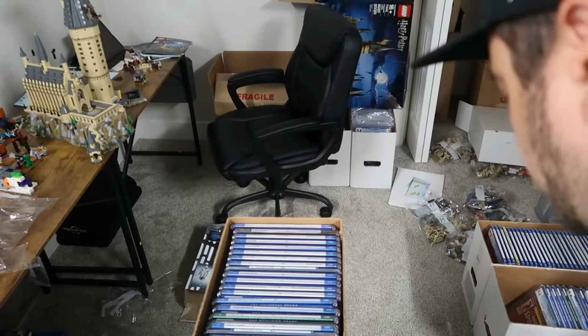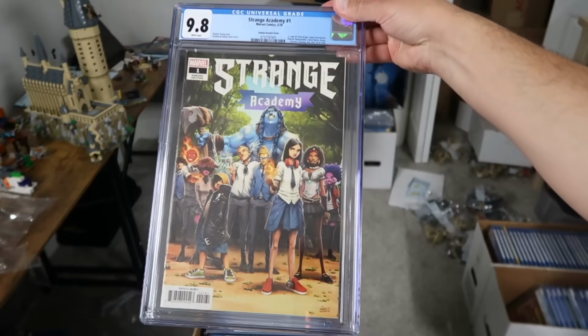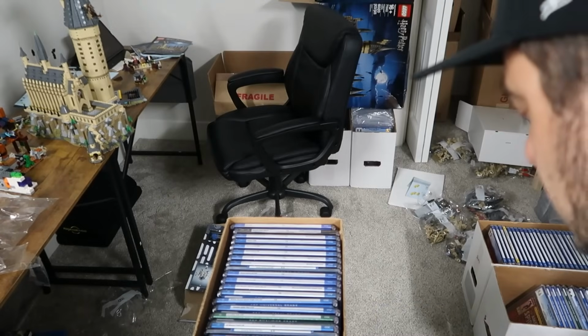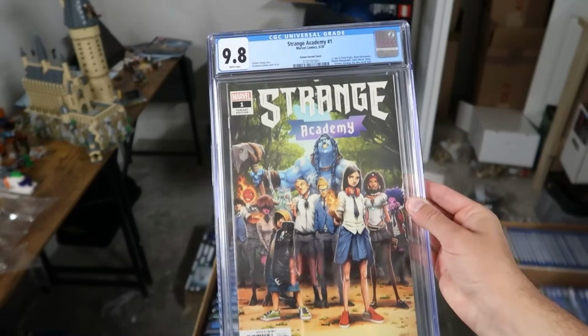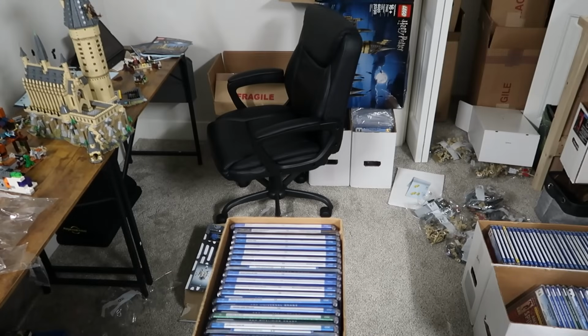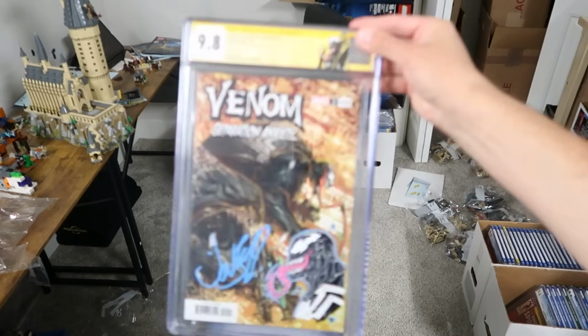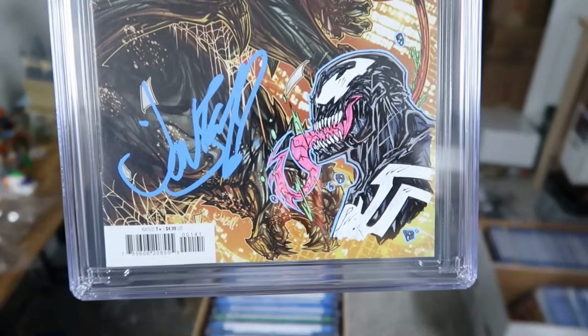Batman 609, the first Hush. Strange Academy number 1, the Ramos variant. Excited about this potential, no spoilers, but after watching the Riri Ironheart show, you know, potential tie-ins to Strange Academy, I'll leave it at that. Venom Separation Anxiety with this custom sketch here by John Boy Myers.